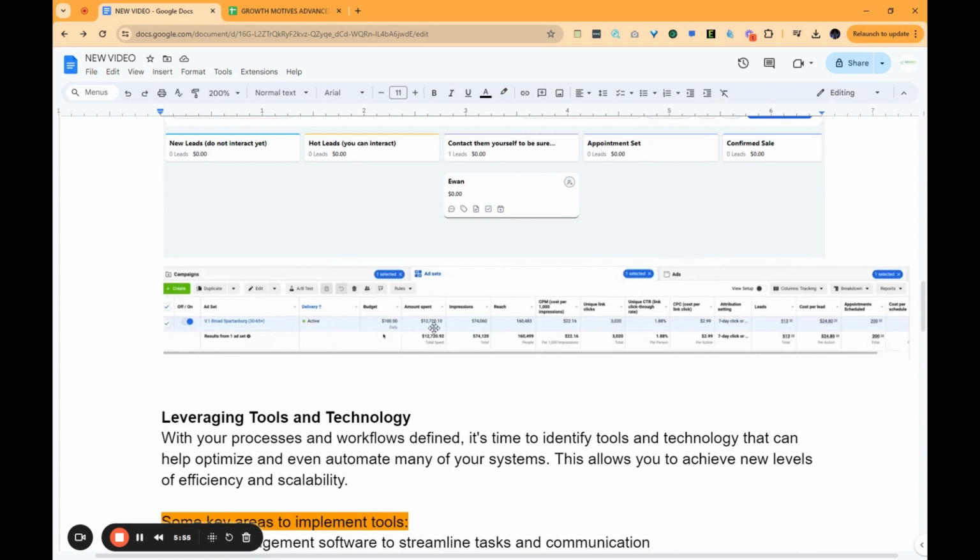The amount of leads, as you can see, this is the total amount. This is cost per lead, $25. And this is the total leads that we got over the 4 month span.